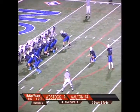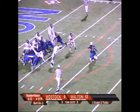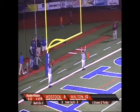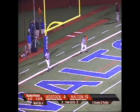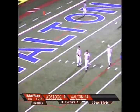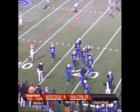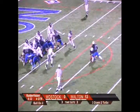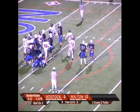And now we've got Nathan Dittmer on to attempt the extra point. And LaMontagne gets the hold down. The kick is up and good, and Walton has a 2-touchdown lead now, 14-0 on Woodstock with 8:32 left to go in the ball game. Wow, what a great break for Walton.